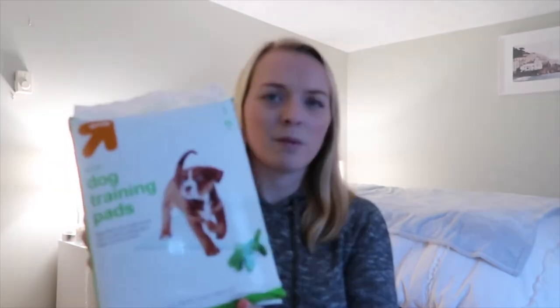So I also got a little thing of pee pads. I got these for Cooper when he was a puppy and he honestly just chewed them up, but I would put them in his crate at night, so if he did have an accident in the crate, it would just go in there and not all over. But honestly, I've had him for almost a year and a half now, and he never peed or did anything in the crate ever. So I don't know, I just thought I'd get them anyways just in case.